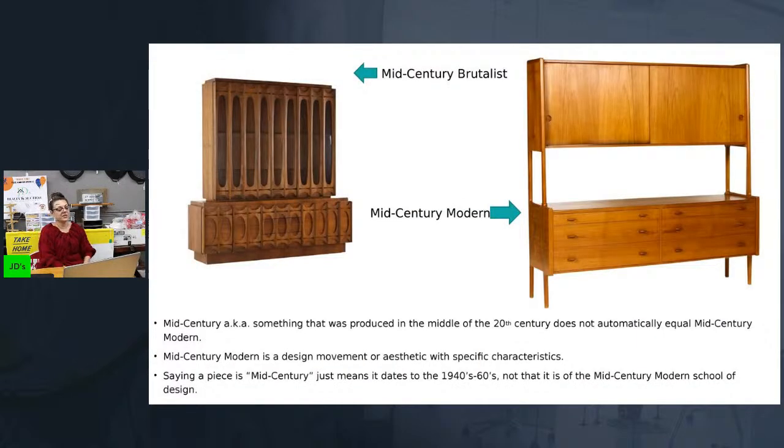Okay, so these are some pieces that I have seen sort of categorized as mid-century modern. And again, while they were made in that time, they aren't the style. So this piece up here is what's called mid-century brutalist. While you still have the angular curving lines, there's a lot more going on with that.